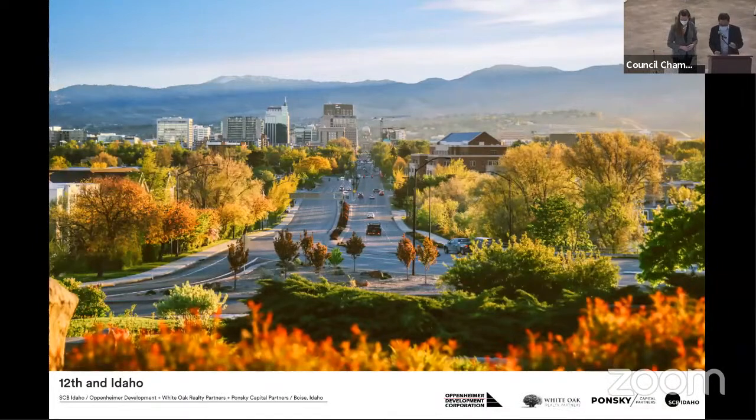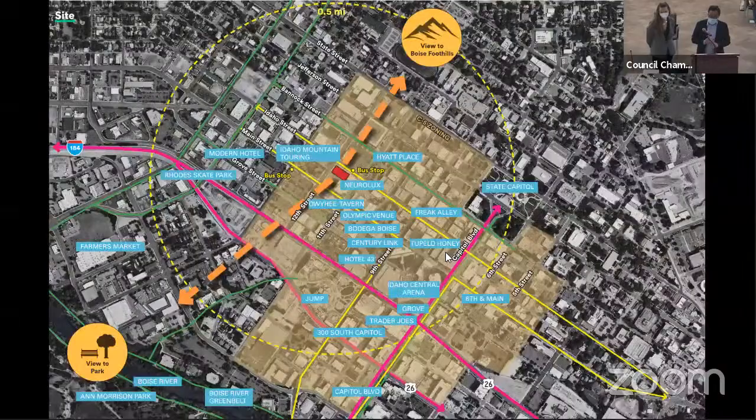Hello, my name is Nolan Sitz, and this is my colleague, Lindsay Von Seggard, and we both would like to testify and present our project. We're with SCB Idaho, located at 95 Yesler Way in Seattle. We're representing the Oppenheimer Development Corporation, White Oak Realty, and Ponsky Capital Partners. Thank you for your time, and we're excited to present 12th and Idaho. If you have any questions as we go through the slides, please feel free to interrupt as we go. We broke it up into three parts. One is context and some influential drivers that drove our design.